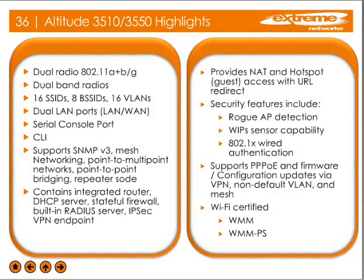The Altitude 3500 series access points typically have two radios, and each radio is capable of operating in 802.11a or 802.11bg mode. For the AP3510-IL SKU, only the 802.11bg radio is supported due to local regulatory restrictions. This family of access points can support up to 16 SSIDs, with up to 8 BSSIDs or MAC addresses. These units can also support up to 16 VLANs with 802.1q trunking.